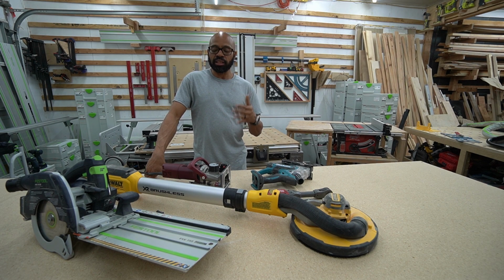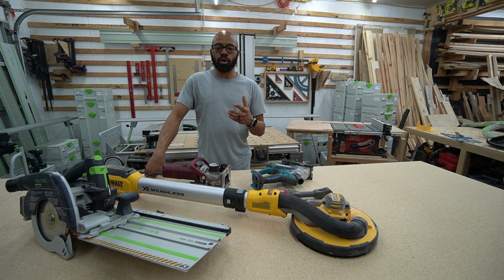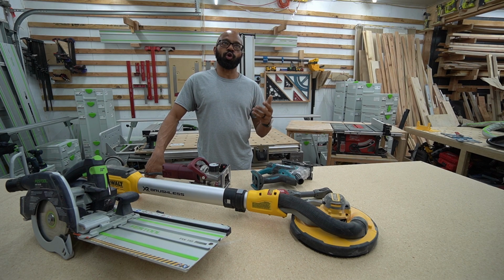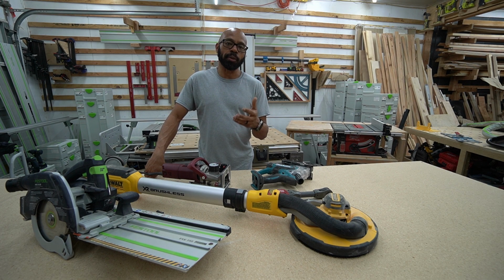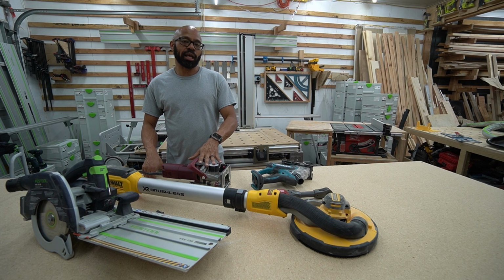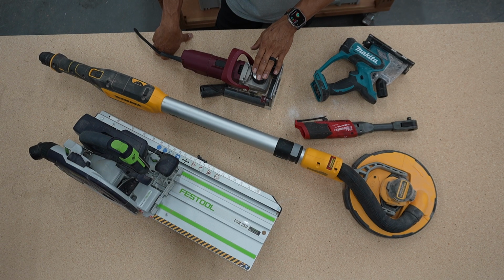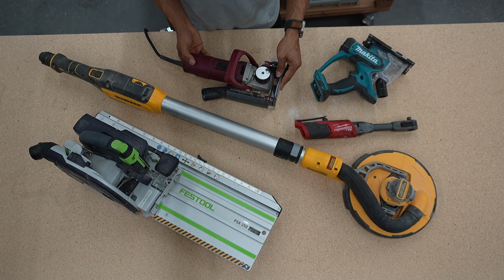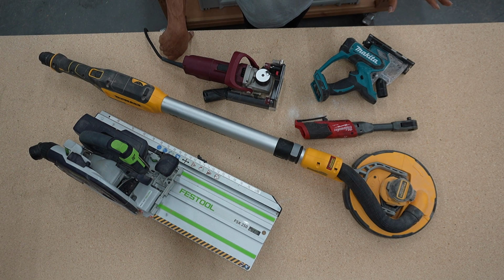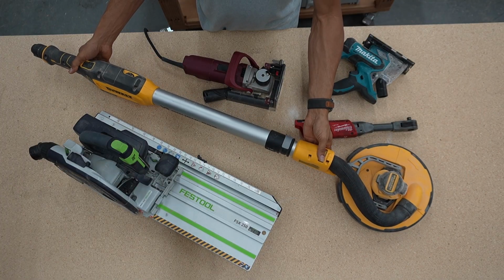The Domino is obviously a great alternative as well, but this particular tool's knockdown fittings are a little bit more innovative. They're not as robust as the Festool ones, but they're also a lot more simple. So this is an excellent prototype tool, or if you wanted to do, say, slat walls, this is definitely a go-to tool. If you have the budget, it's definitely worth going outside of your platform to get. Now, right here, we have the DeWalt drywall sander.